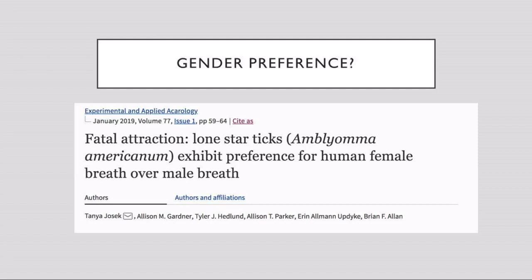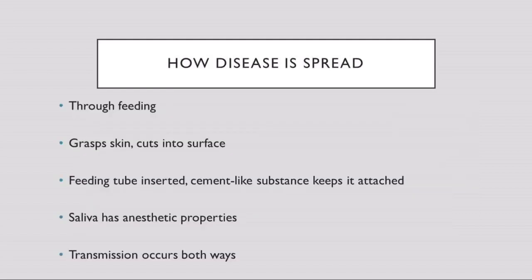Was it an equal number of male and female ticks? Yes. The female is usually the one that is a pathogen carrier. They're the ones that attack. So yes, females. But the human volunteers were even, of course.